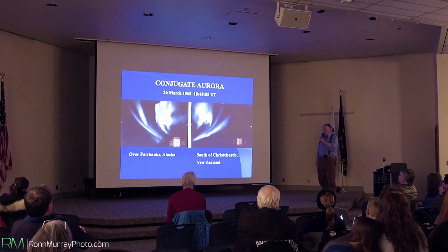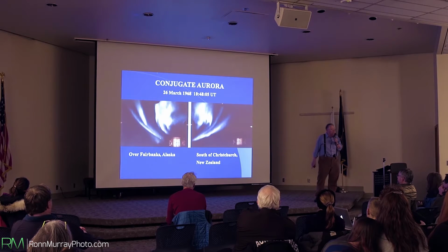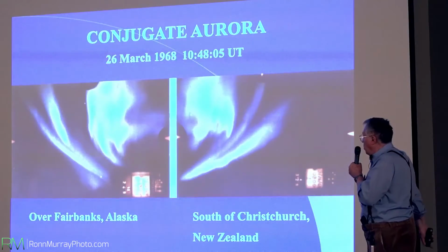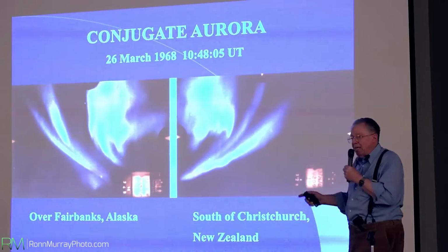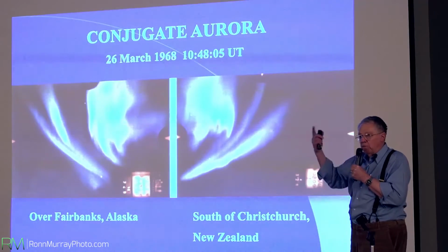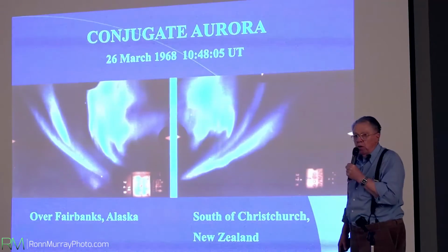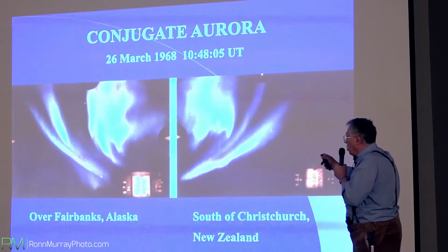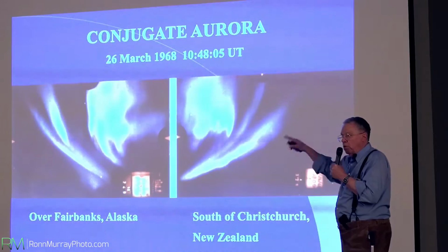The first experiment that really defined it was in 1967. It worked so well with black and white film that in 1968 we got color film and got images here on the left of the aurora over the top of Fairbanks. On the right, the magnetically conjugate, the magnetic field in Fairbanks ends up about 750 miles south of Christchurch, New Zealand. And it looks like a mirror image, like pages in a book. You could just flop that thing on the right over the top of the left.